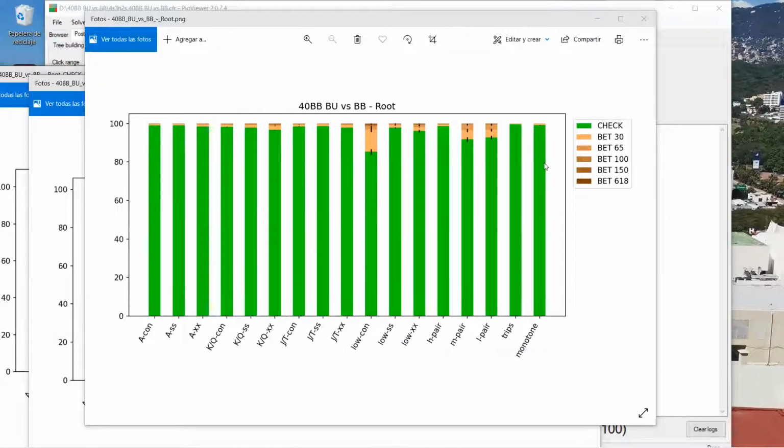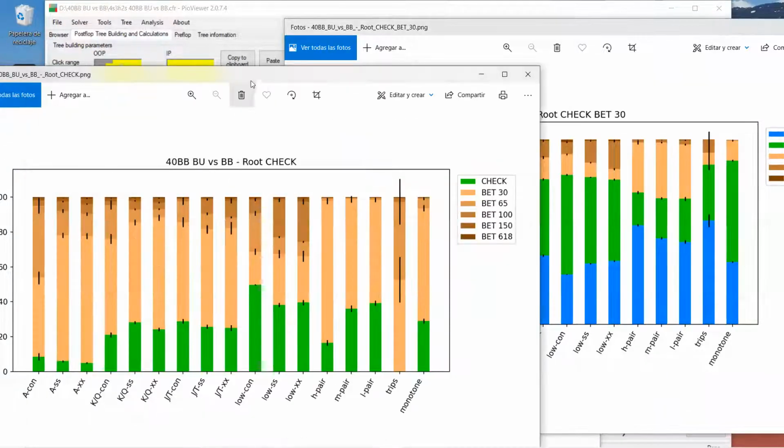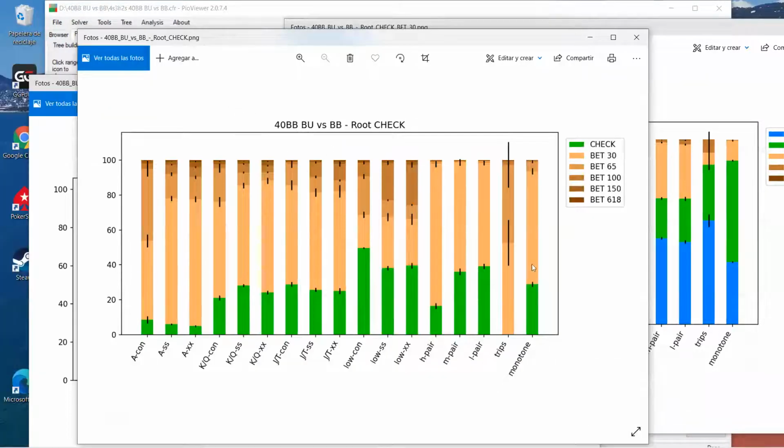I will go over these real quickly, just so we remind what's the overall strategy. So big blind checks a lot. Once it's checked to him, the button is going to bet a lot. And as we see here, it seems to be really high card dependent, but we'll take a deeper dive into this.